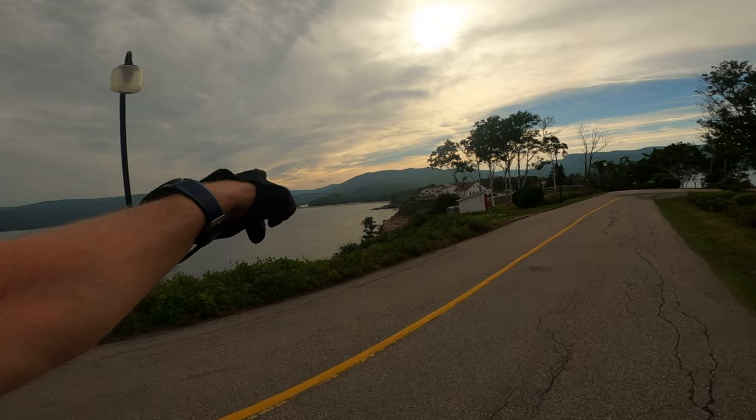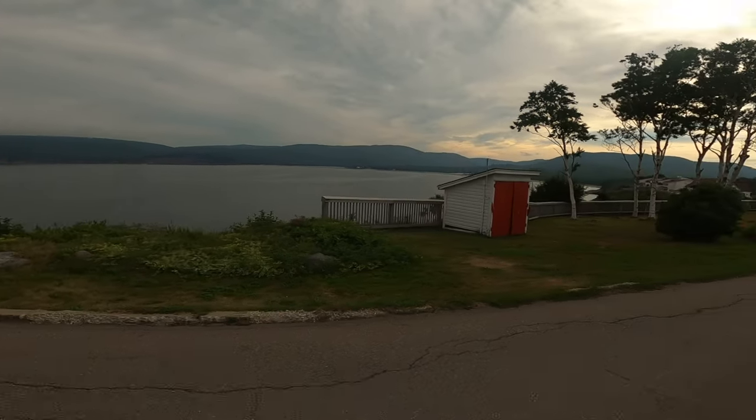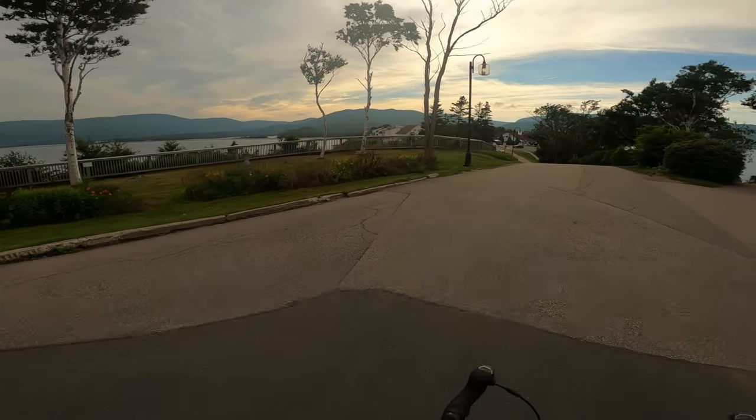There's Ingonish Beach down below. You can see the ski hill above there. Again, Cape Smoky. And heading back to my cottage.